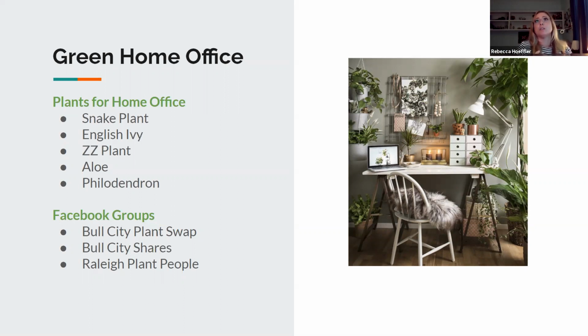And then philodendron. That is one of the easiest plants to take care of, and it's one of the best and prettiest in my opinion. With the cost of house plants, it's not something I want to impose on anybody. So we definitely encourage you to go onto Facebook because there's a Bull City Plant Swap. If you have a cutting of a plant or a plant you want to trade for another one, there's a whole community that will help you get the plant you want.